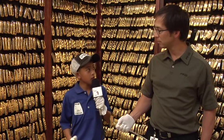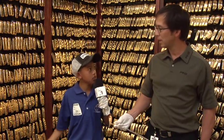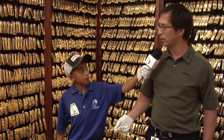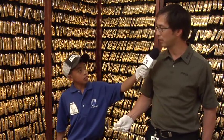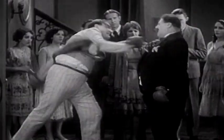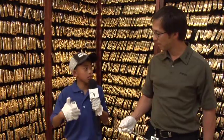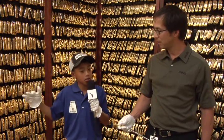How many gold putters are in the Ping Gold Vault? There are over 2,400 putters in the gold vault. There's 2,400 putters! Tell us a little, like, of the notables in golf that you have in the Ping Vault.